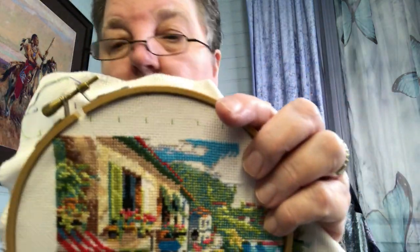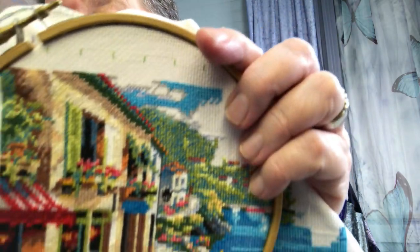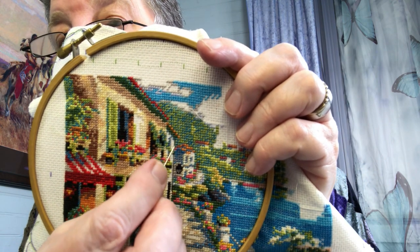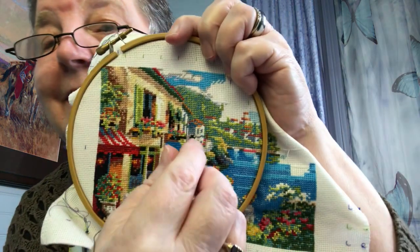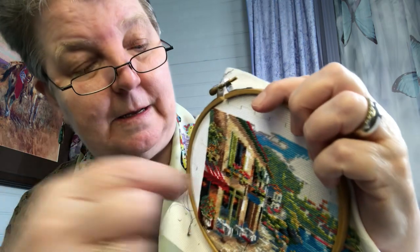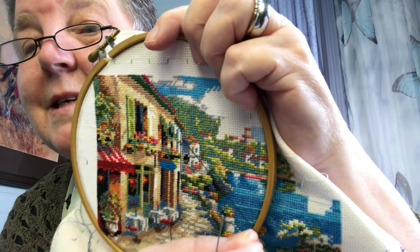Now, this is the fun part. You find a hole in the Aida where you want to put your stitch. You can put your stitch anywhere along here, but I'll probably do about 4 down, and I'll bring the needle up through the hole. So just hang on a tick while I do that. You can see the needle there, right? That's come up. Now you can see it's come up through the hole.